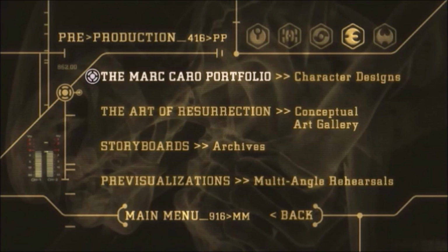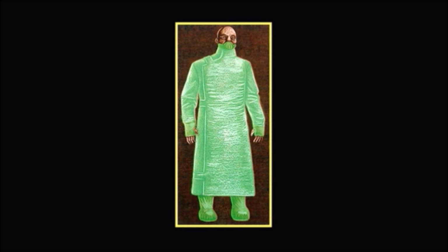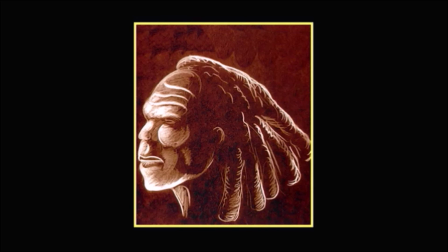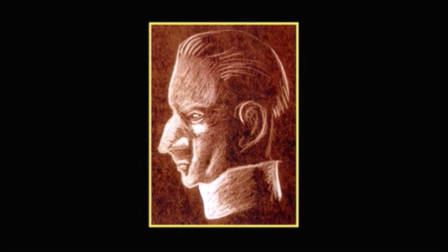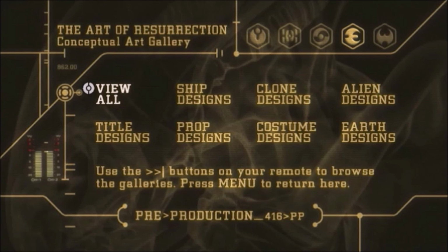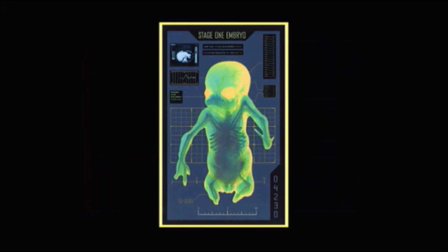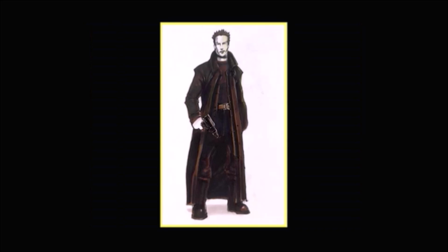There's the Mark Caro portfolio, Character Designs Image Gallery. As per the description on the disc, Caro worked as the design supervisor for Alien Resurrection and lent the film his unique visual talents and perspective. Included here are Caro's designs for many of the film's major characters, designs which helped shape the film's casting process. There's the Art of Resurrection Conceptual Art Gallery, tons of concept art here. Ship designs, clone designs, alien designs, title designs, prop designs, costume designs, and Earth designs for the alternate ending.